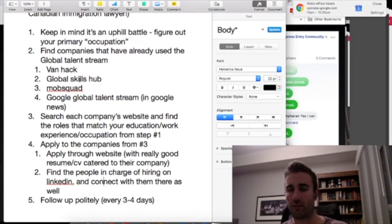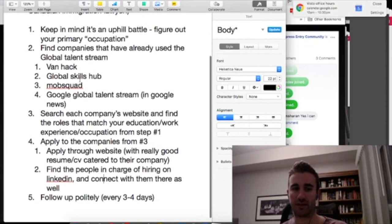Then you're going to Google Global Talent Stream, and you're going to look in the news tab and find all the news articles that list reviews and reports and updates on the success of the Global Talent Stream, because they often quote companies that have used it. You can add those companies to your list.